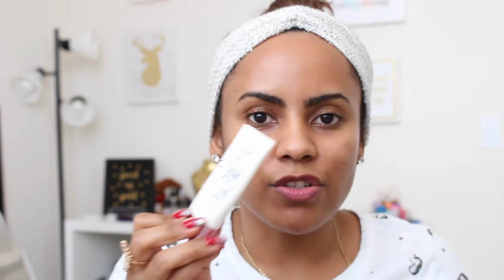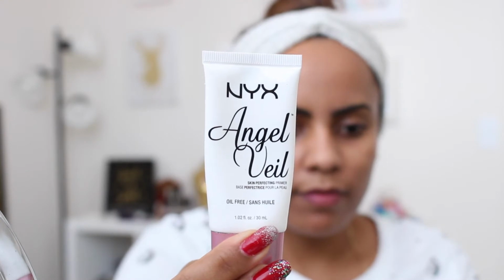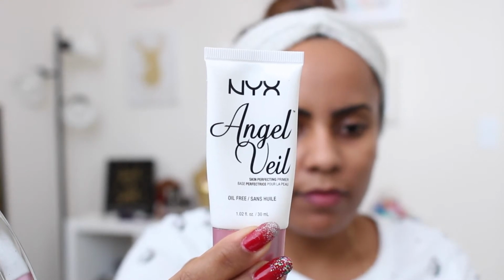So this is 2 pumps. It's actually very liquidy, as you can see, so it'll run out real quick. For now, I'm just going to first use 2 pumps on my face, and I totally almost forgot, I'm going to prime. I always prime my face because I have very oily skin. So I'm going to be using my NYX Angel Veil primer first. This is one of my favorite drugstore primers. Just applying it real quick all over my face before I apply the foundation.